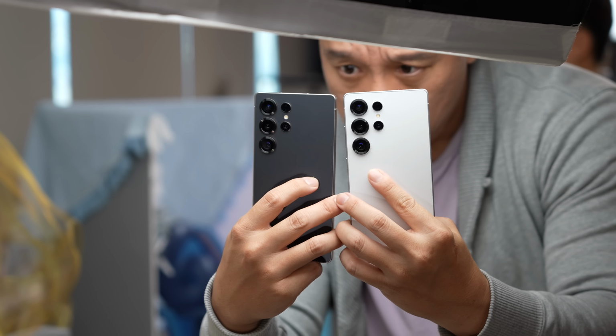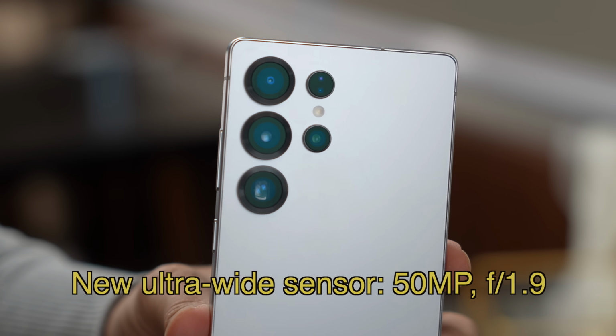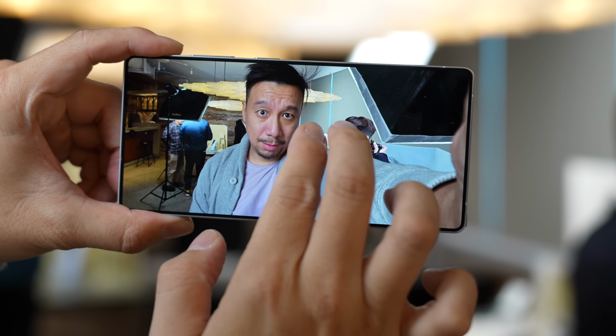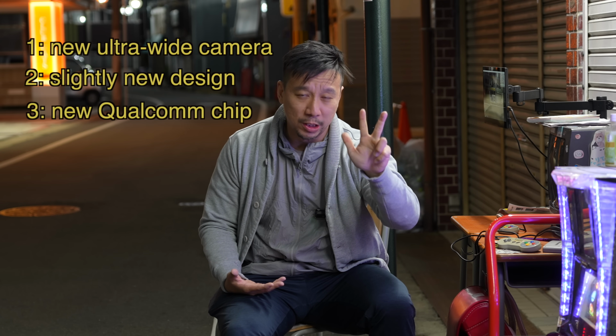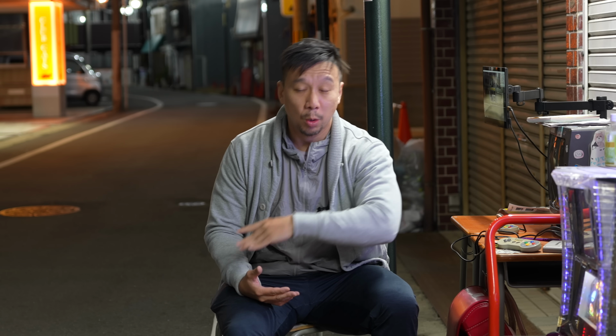The ultra-wide camera is now a 50 megapixel ultra-wide camera, an upgrade from the 10 megapixel from years before. So new ultra-wide camera, new design, new Qualcomm chip, larger vapor cooling chamber. That's all the new things with the S25 Ultra over the S24 Ultra.